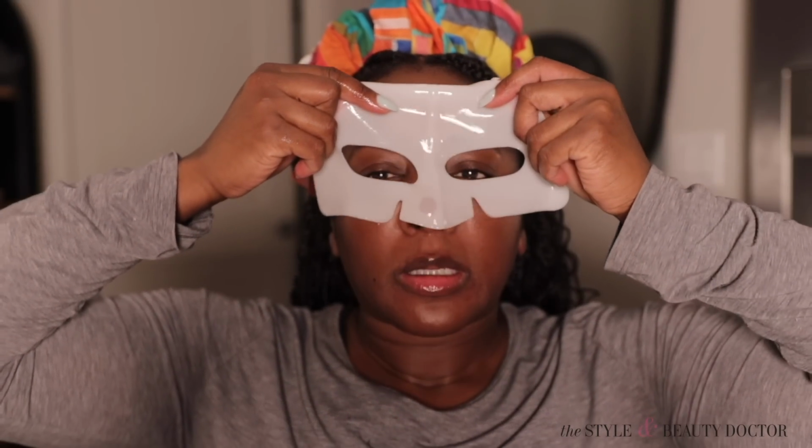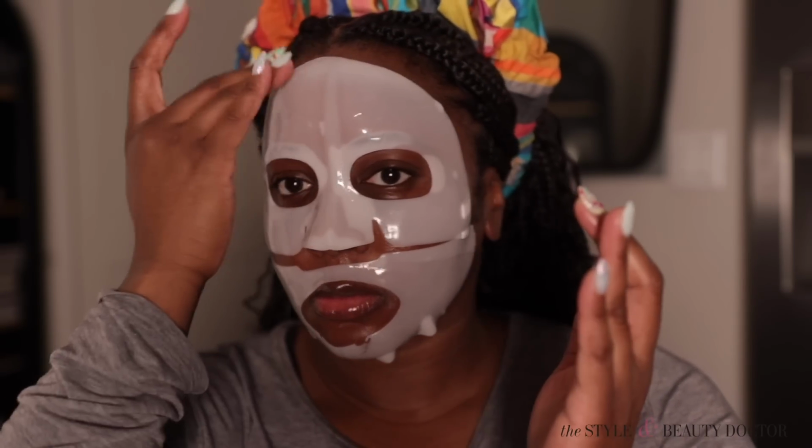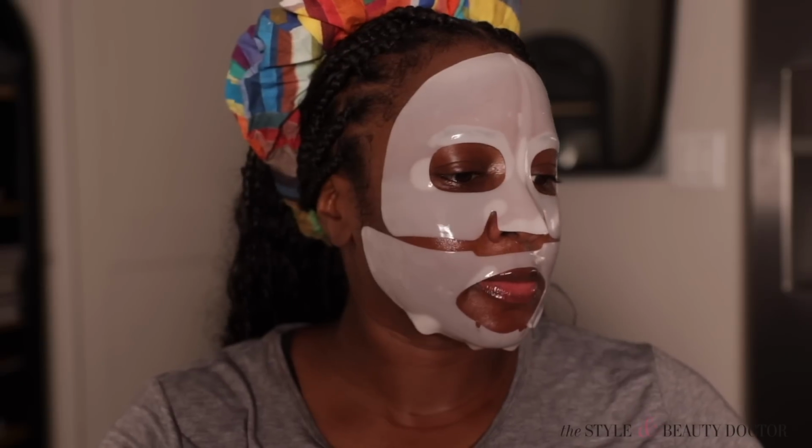Now again, it's under occlusion because this mask is pressing that hydration into your skin and intensifying your results. And you're probably going to get more intensified results with something like this mask than you would if you took whatever solution was in here and just applied it onto your skin with your hands, because there's a difference between the intensity of under occlusion and just merely putting it on with your hands.